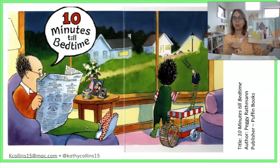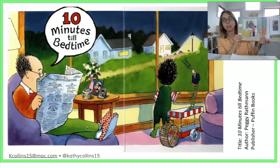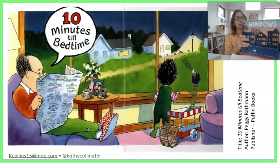Something that generates oral language, that receptive and expressive oral language helps expand vocabulary and syntax, and also tunes a child's attention into really paying attention and making meaning in the pictures. So that's a quick example. Again, this book is Windows.